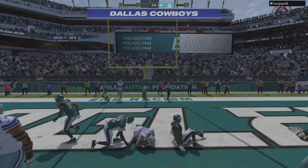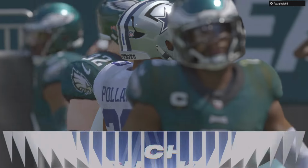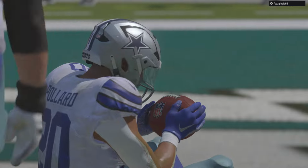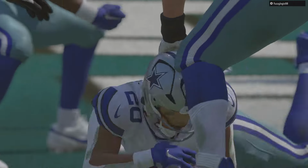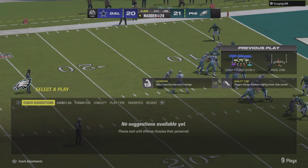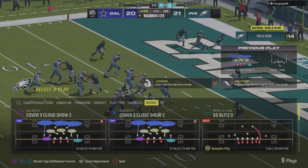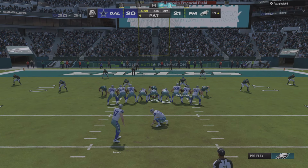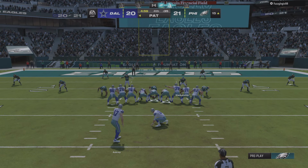And they'll take it into the end zone for a Cowboy touchdown. Tony Pollard, his second touchdown of the afternoon. And the Cowboys are an extra point away from tying this game here in the fourth. We are set up for a fantastic finish now. A fourth quarter touchdown here. We're an extra point away from a tie football game.